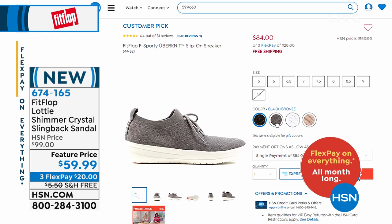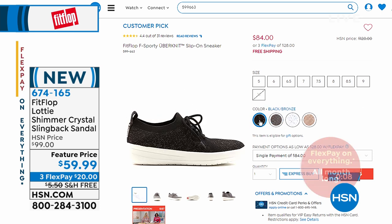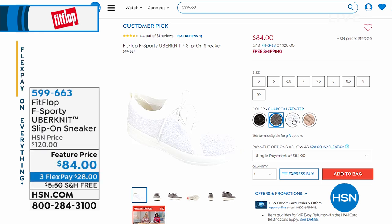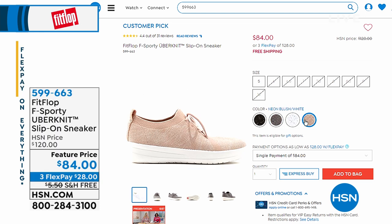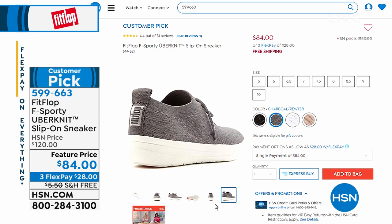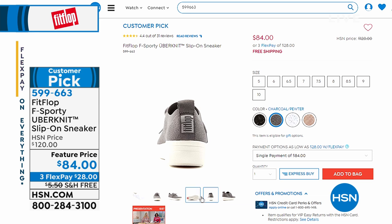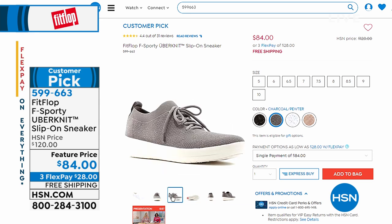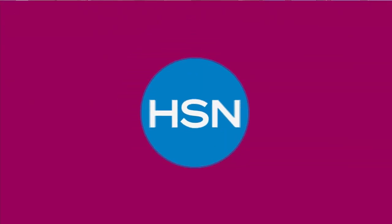So we have that wonderful popular Uber knit sneaker that's gonna be coming up. And that's gonna be a great one. It's breathable, it's lightweight, really is very on trend with what we're seeing in fashion. And if you're looking for complete coverage of your foot, this might be a nice option for you. It's a customer pick, and that's gonna be coming up. It's a slip-on sneaker. We've got four different choices, and stay tuned, that's gonna be coming up in just a little bit.